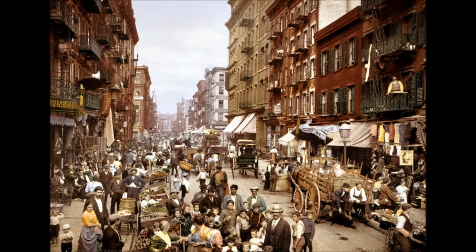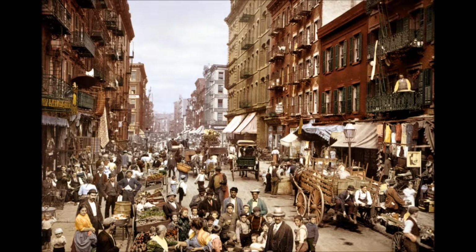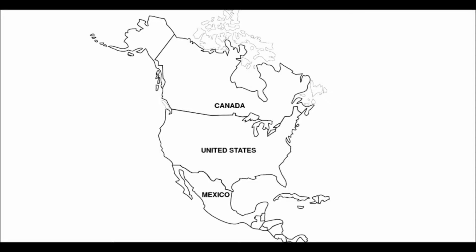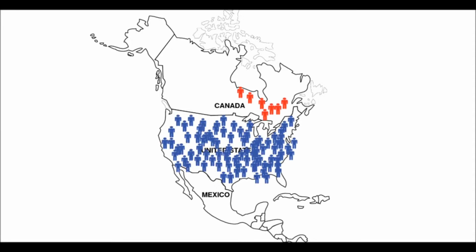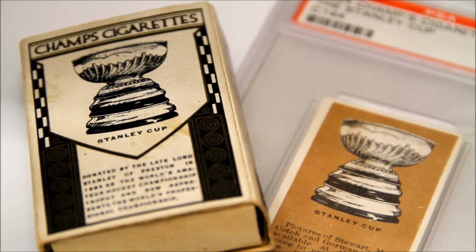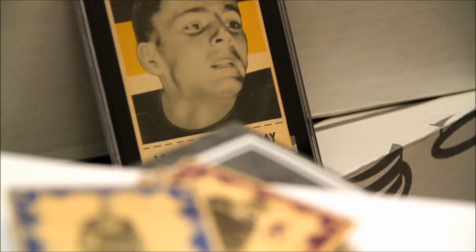Back in the early 1900s, when tobacco hockey cards were first produced, Canada had a population of 7 million compared to 92 million people in the United States. This said, we can easily accept the fact that the number of hockey card sets produced in Canada was far less than the number of baseball card sets produced in the United States.